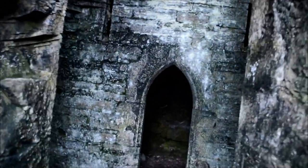This is Hartburn Glebe. Like I say, another one of Northumberland's secret places. Rarely visited. Part of the church preserved forever in this cave. Don't know how he carried the stones, the big stones, and that one above the fireplace. It's a huge stone.